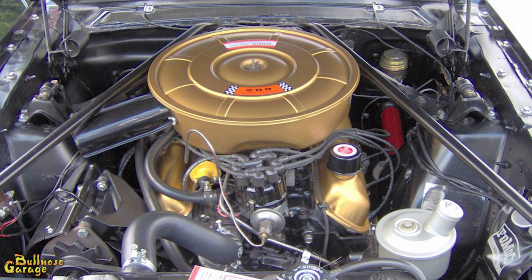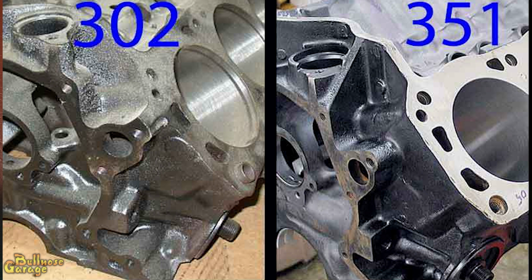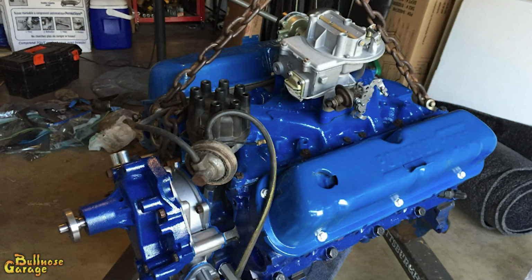The 351 Windsor is easily distinguishable by its taller deck height, which makes it physically larger. This increased height raises the intake manifold and creates a wider gap between the cylinder heads. Additionally, the distributor on the 351 Windsor sits higher due to the deck height. On the 302, the distributor mount is almost flush with the top of the block. Both the 351 Windsor and the HO version of the 302 share the same firing order, 1-3-7-2-6-5-4-8.